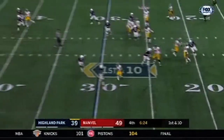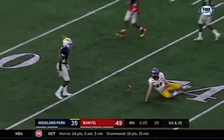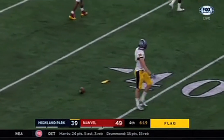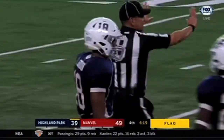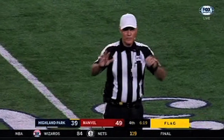And a fake back the other way, downfield for Sostad, and he's wrapped up. That'll be 15 yards, pass interference. And Trent Gordon has had his hands full with Cade Sostad, as have most of the defenders who have tried to play him man-to-man. We'll see the 15 yards marched off.